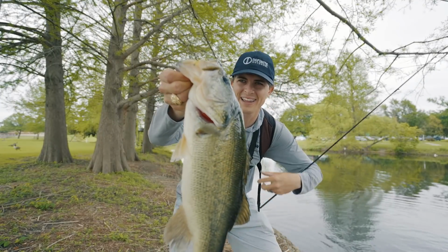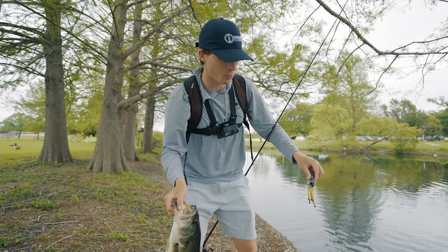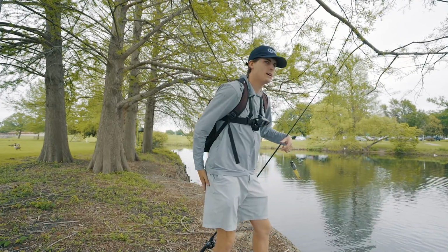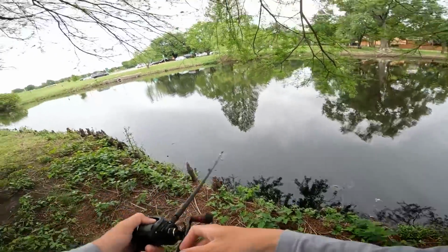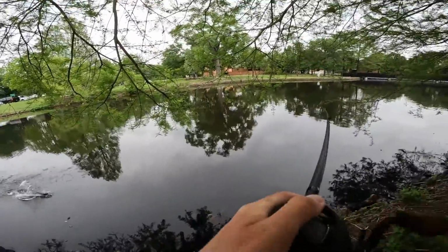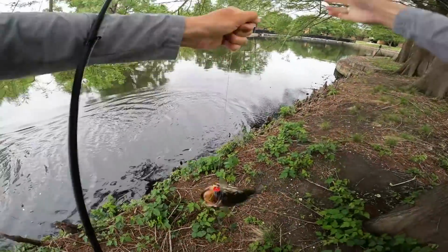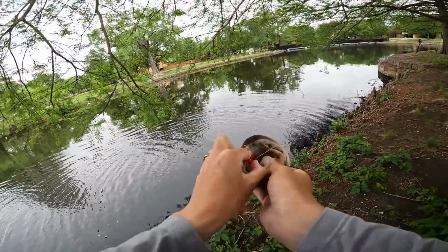Frog seems to be the way to get the big ones today. Our lighting has completely changed. It is totally overcast, windy, some rain might be coming in, and that means top water is gonna pick up. So that last fish catch happened right along these cypress knees. Cypress knees are very well known in Louisiana and South Carolina for holding bass, and obviously these do too. Wow. Stinking wow, folks.